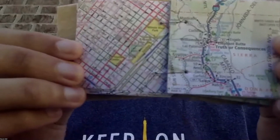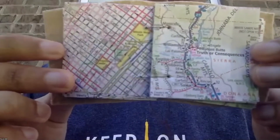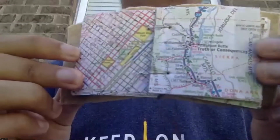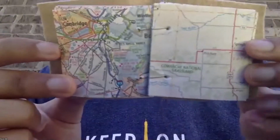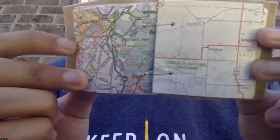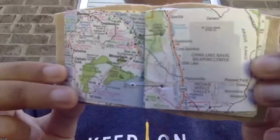It's also about what you perceive as bigger. The words themselves are the space. So this is a couple blocks of Houston, I think, to your left, and you have Truth or Consequences, New Mexico on your right, which is a small town in New Mexico. This is Boston and Cambridge on the right, and then a whole national grassland, Comanche, on the left. Oh, this is one of my favorites, the Big Island of Hawaii and a weapons test center in Nevada.